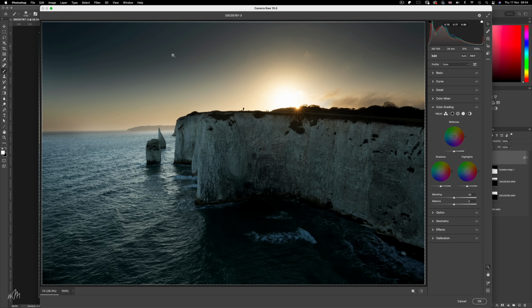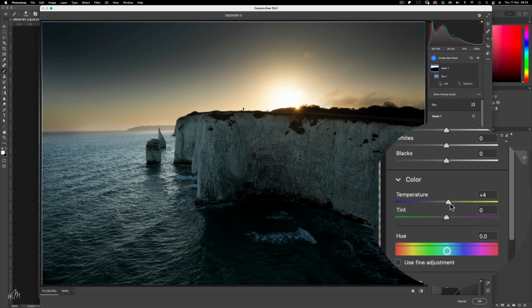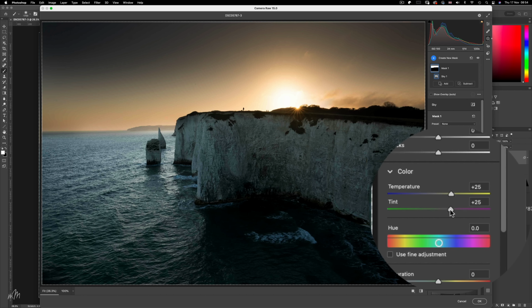Now the first thing I'm going to do is tackle the sky, so using a sky mask, Lightroom does a pretty good job of selecting that part of the image. Now we can add some warmth using the temperature and tint sliders. Both around +25 should do it.